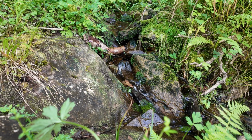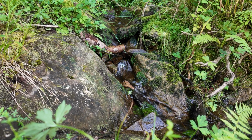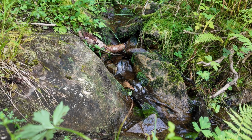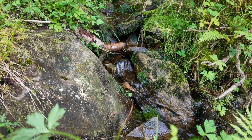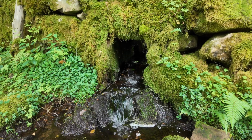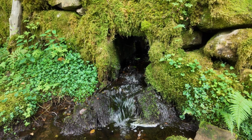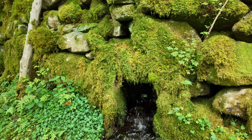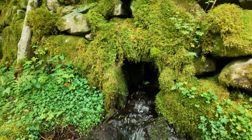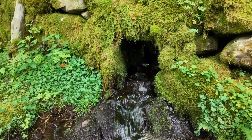I hope you can hear it, the sound of that little stream as the water comes down between the stones. It's just so relaxing. This little stream has caught my eyes here, coming through below the stone fence, fully covered by moss, lots of greenery around it. I think it's worth a photo.